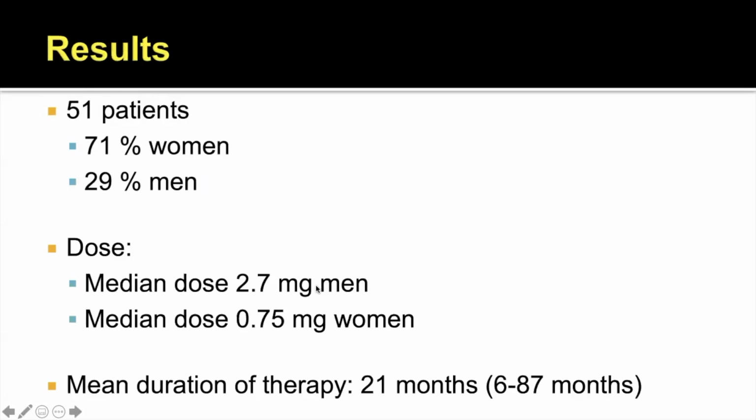Men were on a higher dose than women, and that's very typical of oral minoxidil. Most men tolerate 2.5, 5 milligrams. Women generally tolerate 0.25, 0.625, even up to 1.25. So the doses are lower in women. The mean dose in men was 2.7 milligrams. The median dose in women was 0.75 milligrams.